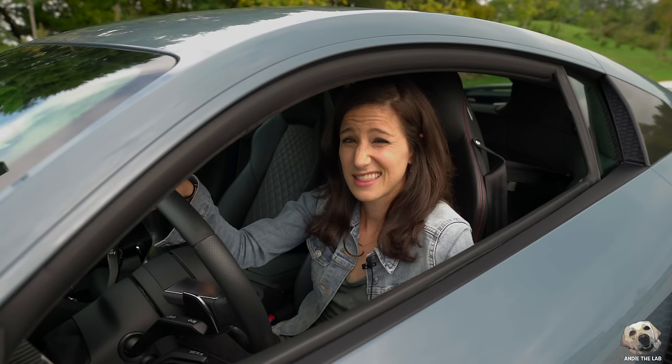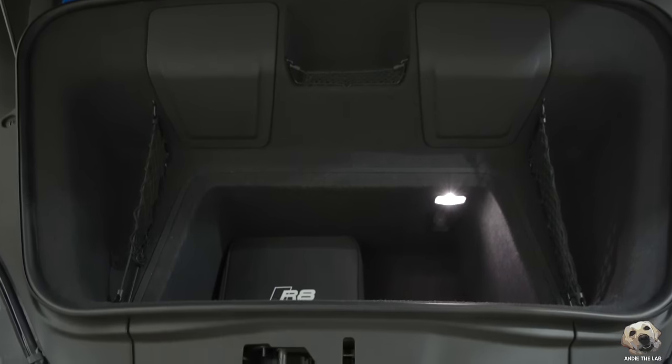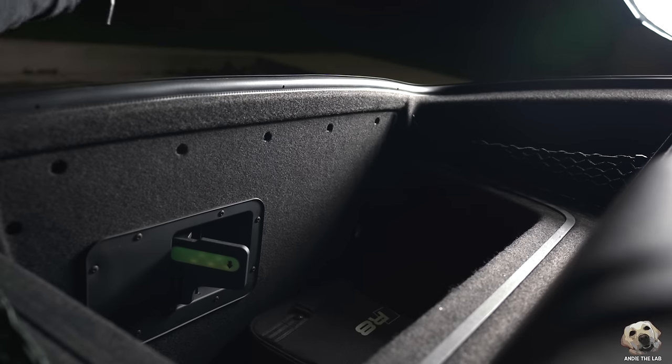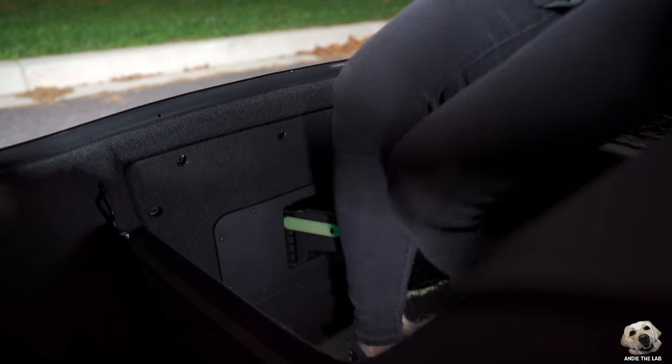Question number 7, what is the weirdest part about the car? Well, actually, there is one thing that kind of threw me for a loop. It's under the frunk. There's this giant flap trigger that actually requires a bit of muscle to use. But who could even fit in here that would possess the strength to be able to flip this flap?